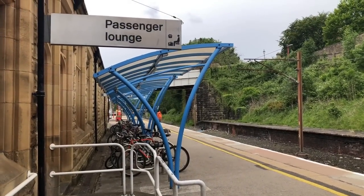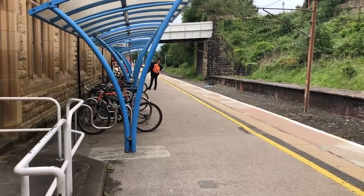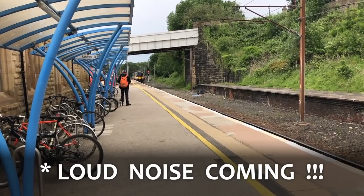Preston, Manchester Oxford Road, Manchester Piccadilly, and Manchester Airport. As customers on this service, stand back behind the yellow line. And when boarding, please use all the available doors.